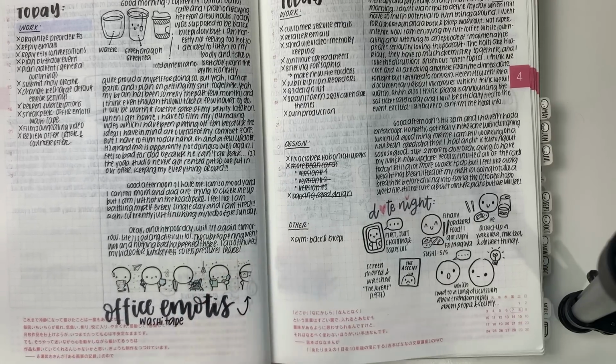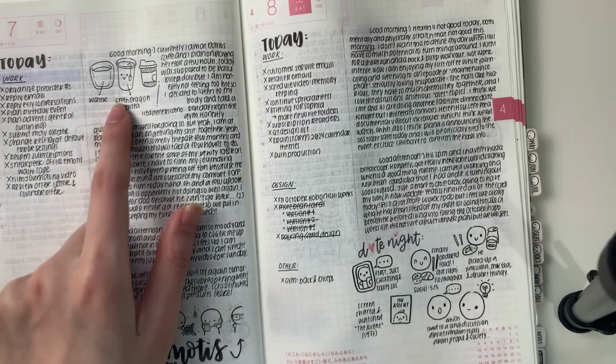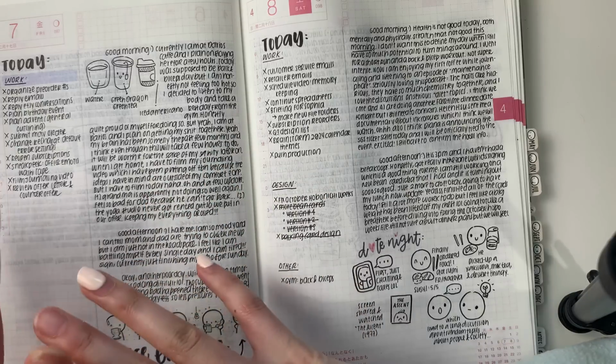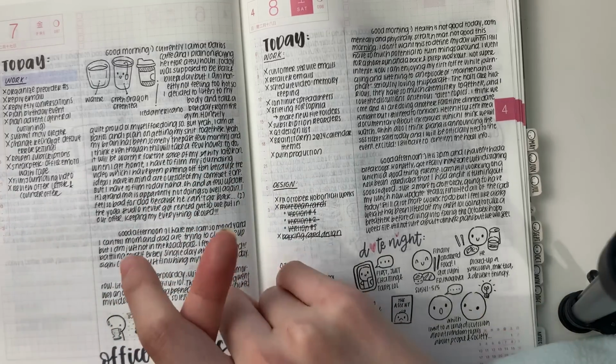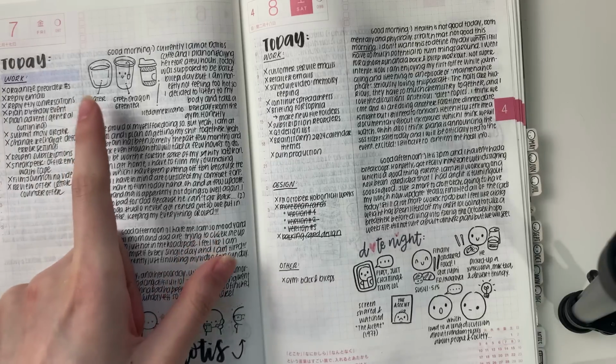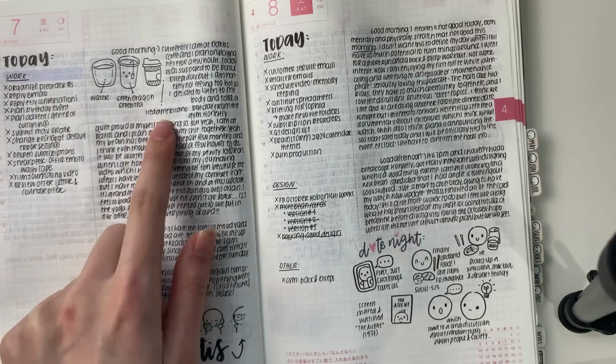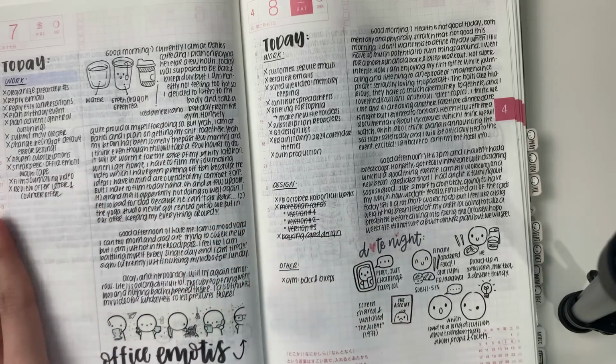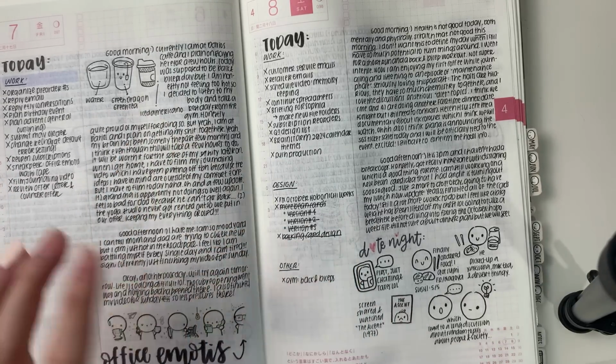But I thought this was funny because I went to another cafe to get work done, and it was crazy because my workspace was so packed. I had my laptop, I had a bunch of journals, and then I also had water, green tea, and iced Americano. I probably looked like a crazy working woman. But yeah, I just doodled my drinks.